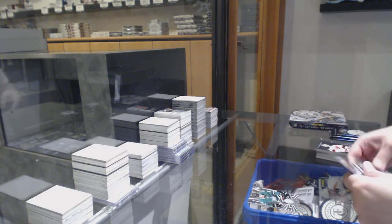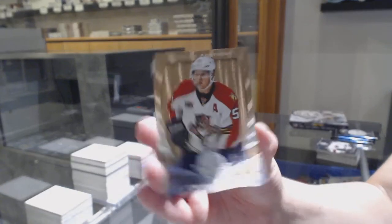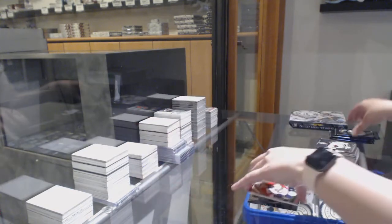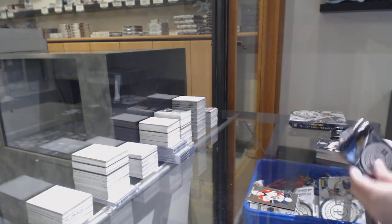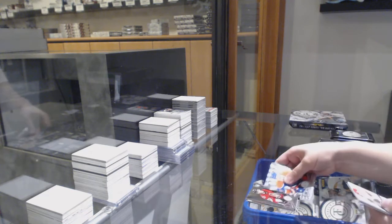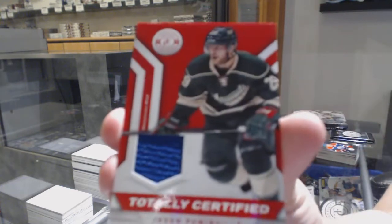Nichushkin for the Dallas Stars, and we've got a mirror gold number 25, Brian Campbell for the Florida Panthers, and a rookie roll call jersey of Nick Bjugstad for the Florida Panthers. Rookie of Eric Gryba for the Ottawa Senators, and a Totally Certified jersey for Minnesota, Jason Pominville.